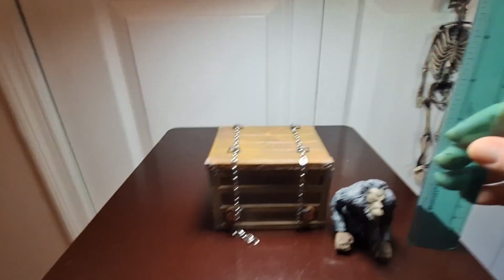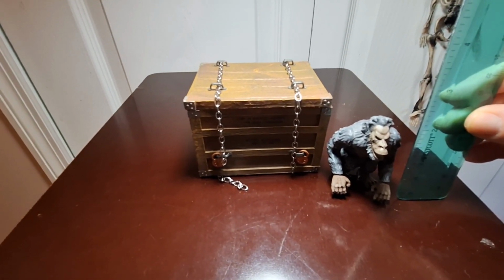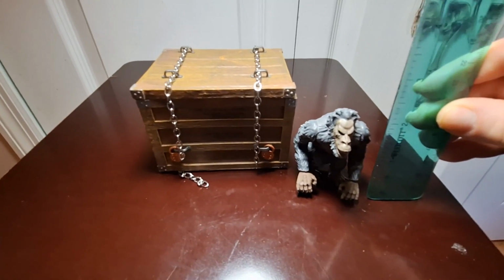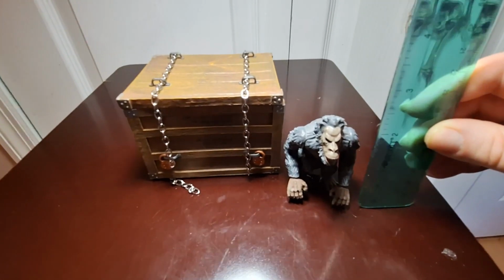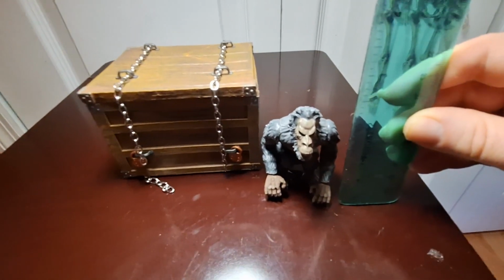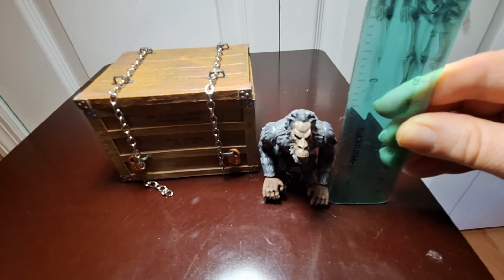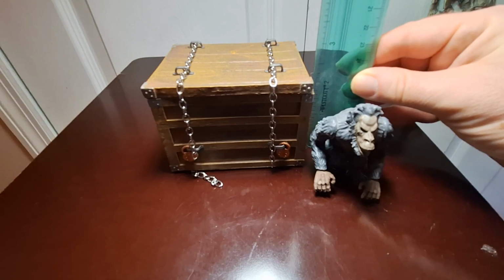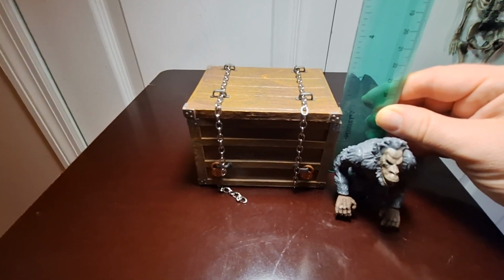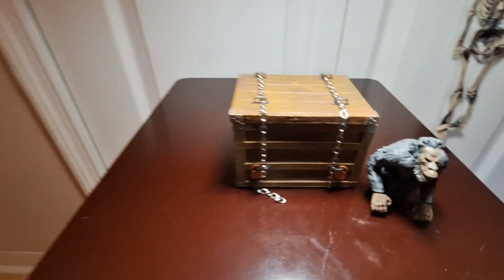Take the ruler first. So again, it's supposed to be in that 3 3/4 inch range, but Fluffy, as he's smaller than a human, is certainly a smaller figure than that. So just kind of looking at it, he stands to the top of his head about 2.5 inches, and the crate is about 2 3/4 inches high. So that kind of gives you that scope on the size range.